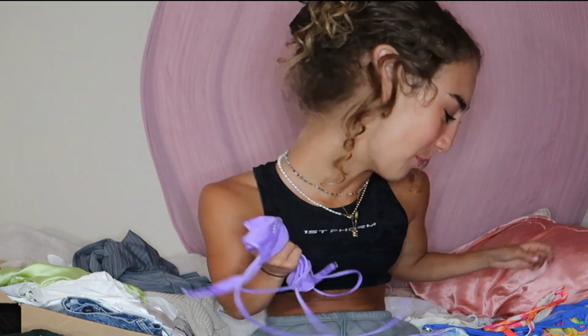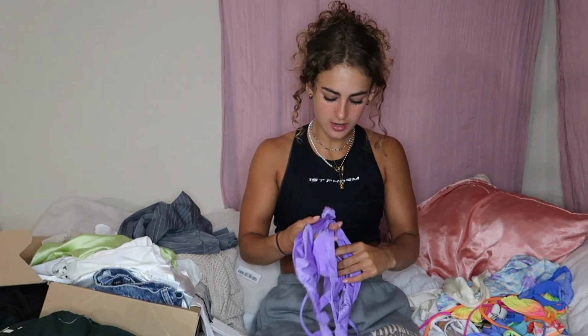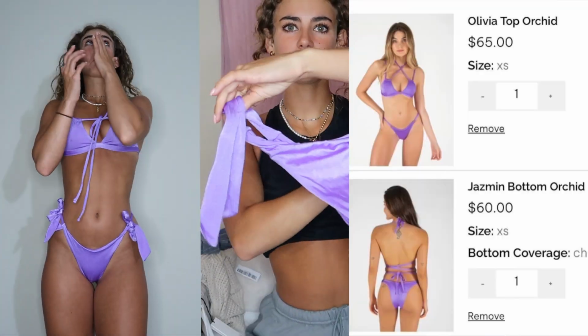Lastly, we have swimwear. I wasn't gonna include swimwear in this one because I always do swimsuit hauls, but every time I posted one of these swimsuits, everyone's like, where are they from? We need the details. Okay, we'll go ahead and try them all on to show you guys, but we're gonna start with Oneone Swim because that's where most of this is from, except for one. It's a little tie side, super cute.